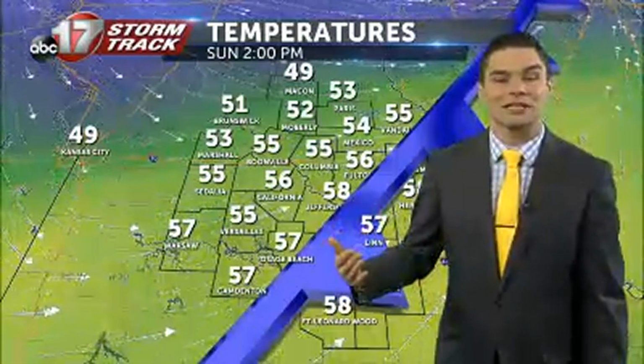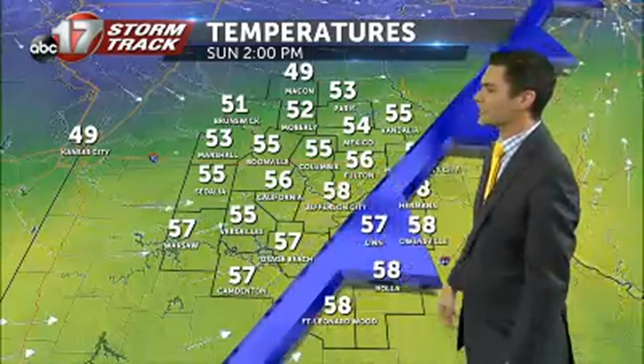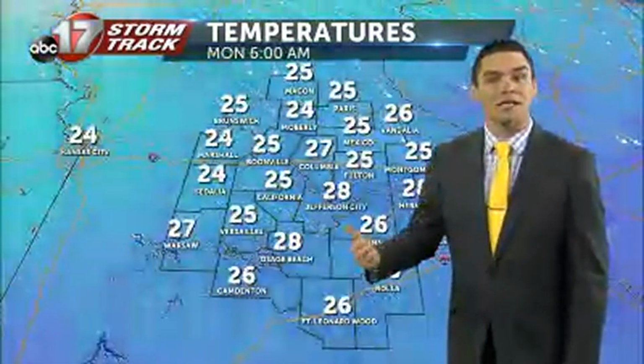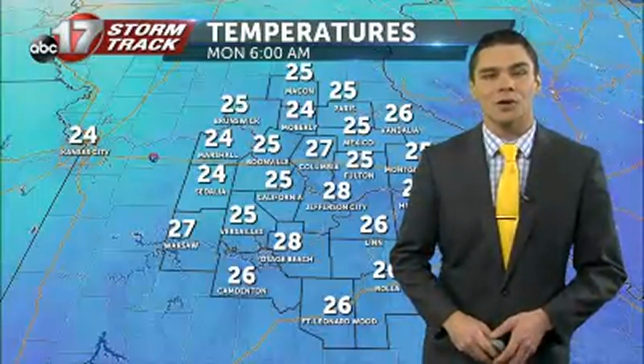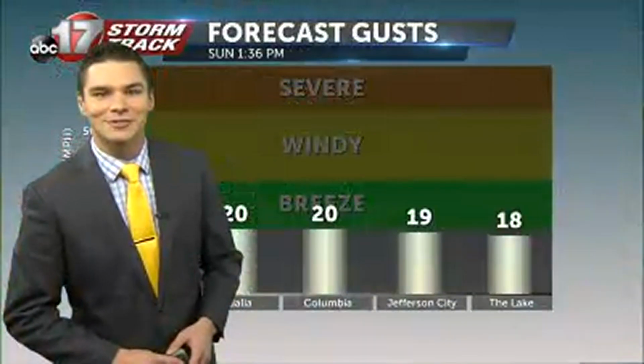I think the timing of it, though, we're still going to get back into the low to mid 50s here for the final day this weekend. So it's still going to be fairly enjoyable. It will be just a little bit breezy. That's about the only drawback with this system. And then as we get into Monday morning, we're kind of back where we started, back into those middle 20s.